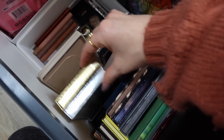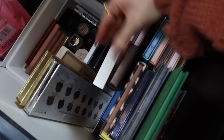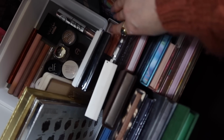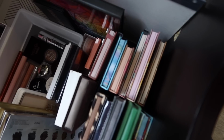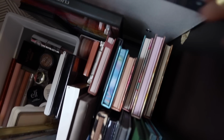I have some Sigma here, my one Natasha Denona, Urban Decay, Flower Beauty, few kind of oddballs, Kaja, Essence, Unleasha, Aether. I have my Alter Ego palettes here, my one Odin's Eye, some Ace Boutte palettes, and then a What's Up Beauty palette.